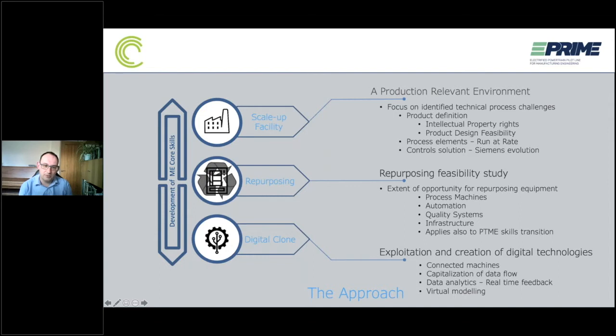The first one I've mentioned, which is building this scale up facility. So it's a fully production relevant facility. It's not a prototype facility. We deliberately decided not to buy equipment that could just make the product. It has to be able to make it in the way that we're going to scale up and use in the long term. So it runs at rate. It has all of the control solutions that we expect. And it's really been about trying to understand that process.